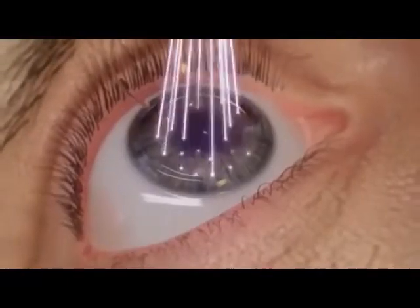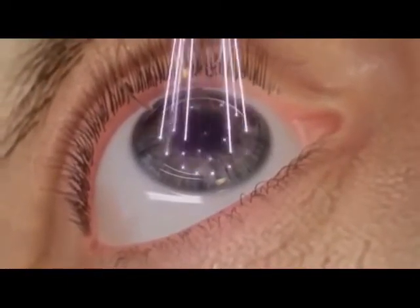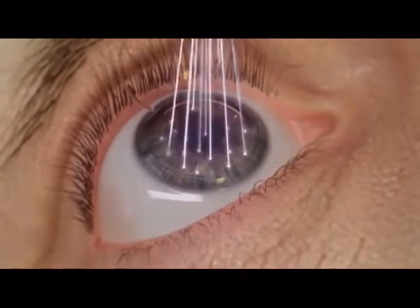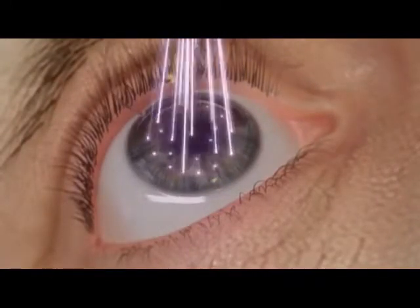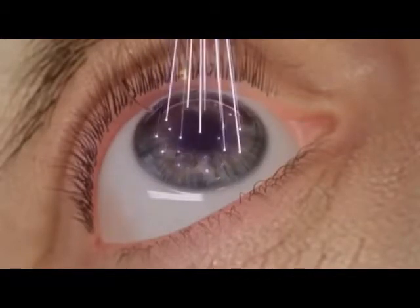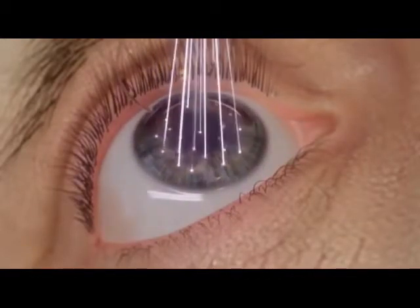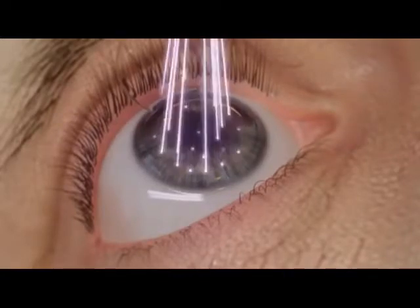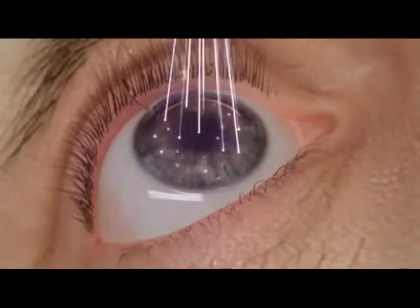This treatment algorithm provides a market-leading treatment rate of approximately 1.4 seconds per diopter. Designed to automatically track movements of the eye with a latency time of just 2 milliseconds, the Wavelight EX500 excimer laser automatically adjusts pulse placement to provide patients with exceptional precision and safety.